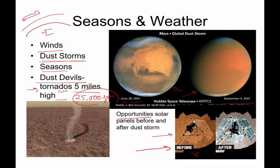Well, the nice thing about these periodic dust storms is that once in a while, they just clean stuff away. And that can be very handy and very, very useful.